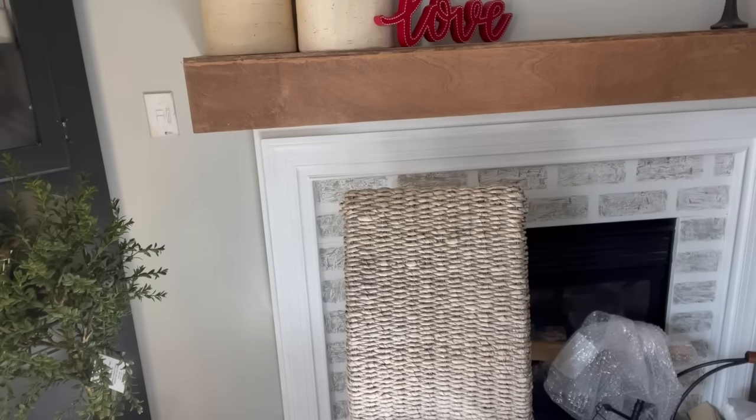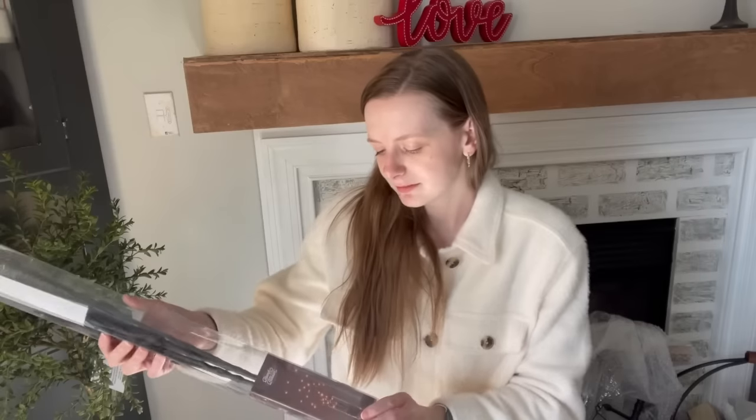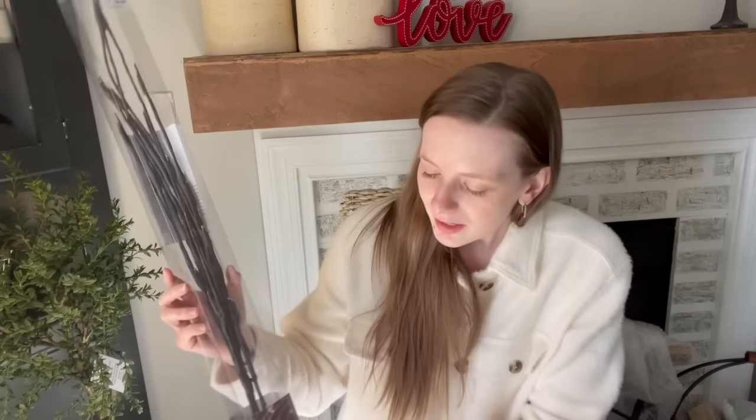Oh, you know what? Let me show you these from Christmas Tree Shops. So my friend Dominique had these in a crock in her house. She had a crock with a whole bunch of cute spring florals, and then these branch lights sticking out of it. And they came on at night and it was just so cute in the corner. And so I picked these up at Christmas Tree Shops. They were marked $6.99, but they rang up like $3.50.